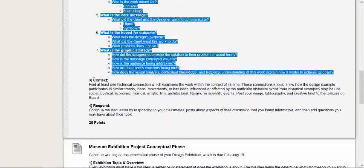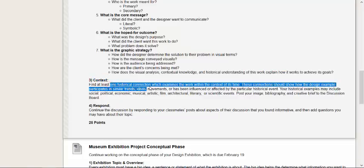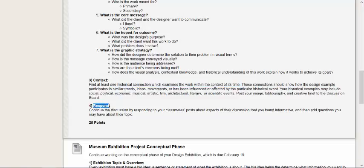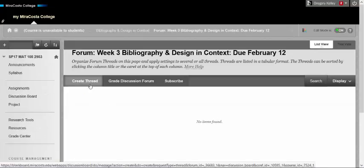And you'll try to examine the work within the context of its time by finding at least one historical connection to the work of art that participates maybe in a similar style or movement. And then, of course, you'll respond to some of your classmates' posts to keep a discussion going. This is worth 25 points. And you'll turn it in just by clicking that link, which will take you into this week's forum. And click the Create Thread button, and you can add your post.